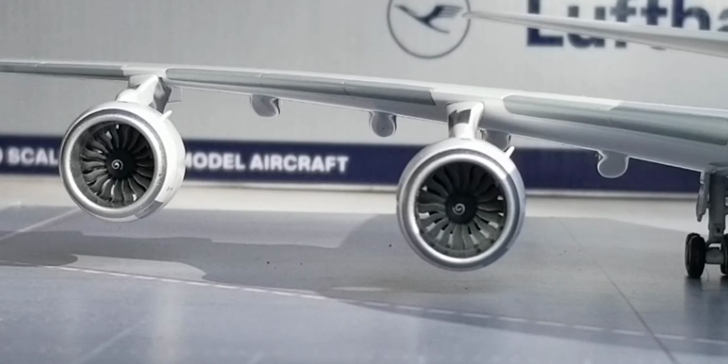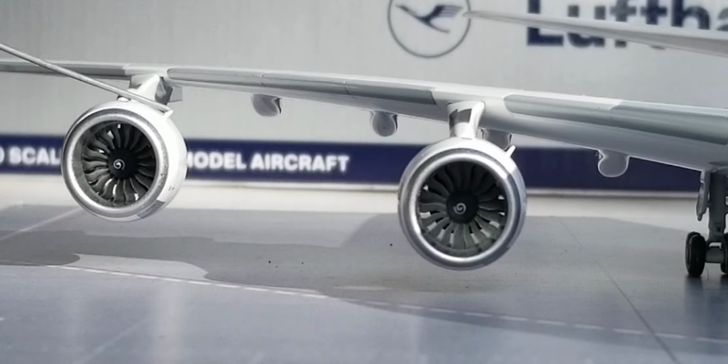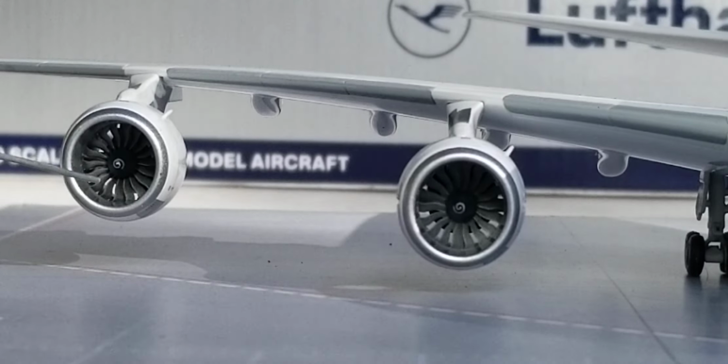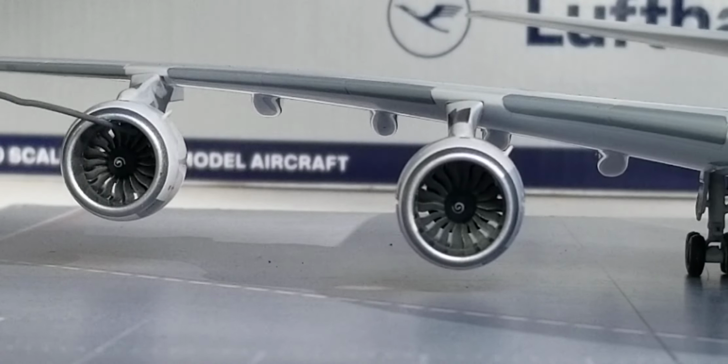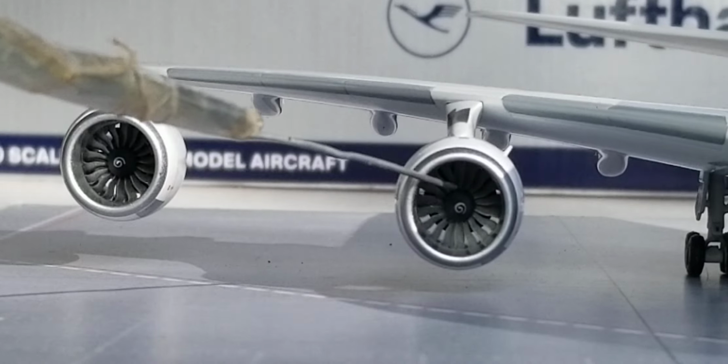All right, now you're looking at the front of the engines here on the starboard slash right side of the aircraft, featuring the engine stripes right here, as well as right there. And does the fan blade spin over here on this side as well? Let's check it out. Yes, they do. Perfect. Let's check these engines here. Perfect.